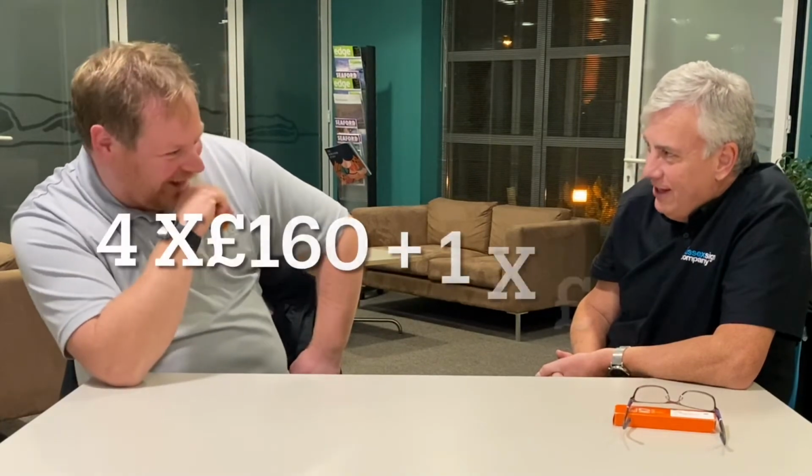640. And then plus 180. Plus 180 is 820. So it's valued now approximately, and we'll check that on the maths when I edit it. But 820, give or take. 820 give or take, cost 650, so that's sort of 170.